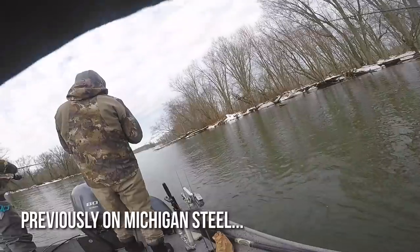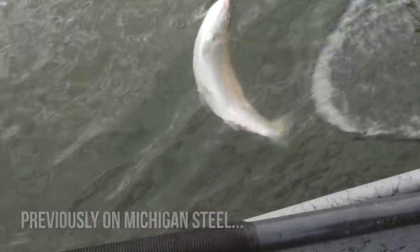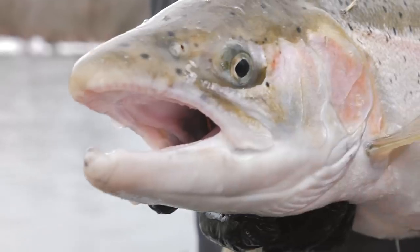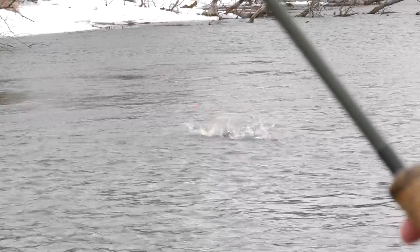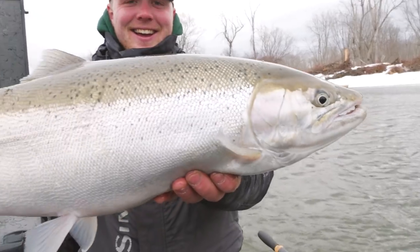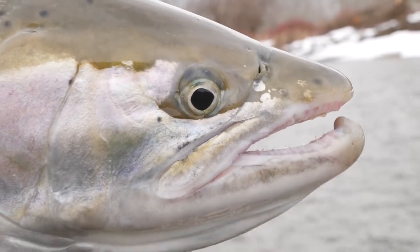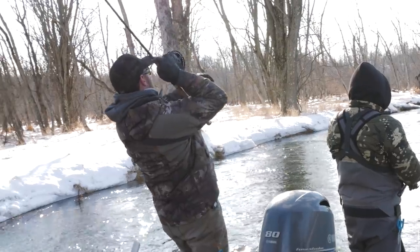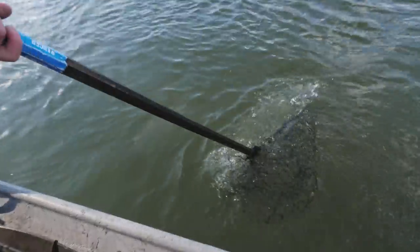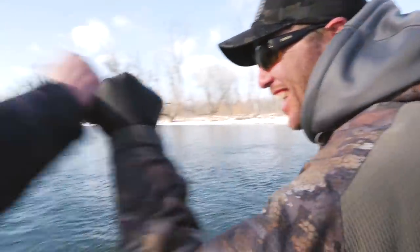Oh, there he is. Yep, got him. Oh dude, he's coming at me. Oh, nice. It's a nice shiny one. Oh, it's a fish. Nice. It's a fish. Oh no, first one that's actually stayed on for more than 5 seconds. Yeah, that was so sick. Awesome, man.